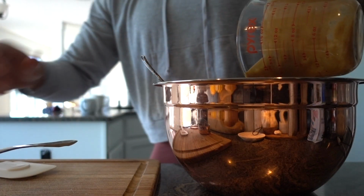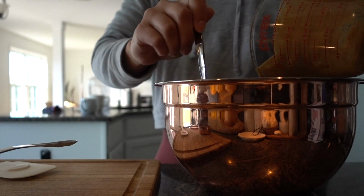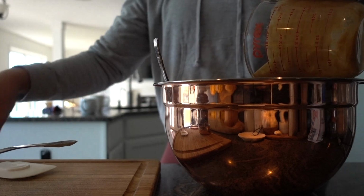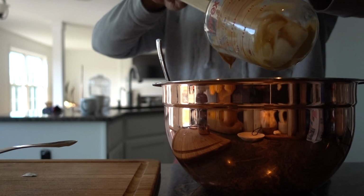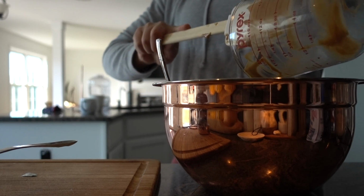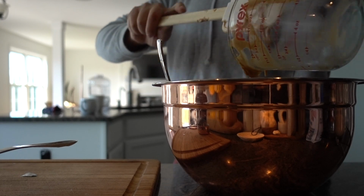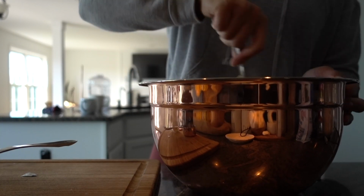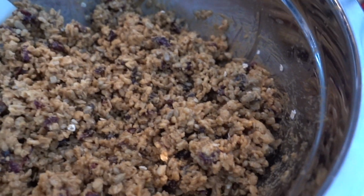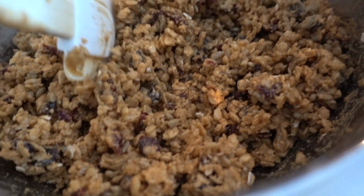Here we go. It's very tempting to eat all of this because it is like the best flavor combination ever. Sometimes I make this and I end up needing more peanut butter and more honey, so you just kind of have to feel it out. But I'll show you what you should have like the texture be. So the texture now is kind of like it's malleable. The cereal's broken up enough where it'll stay together. And that is what you want.